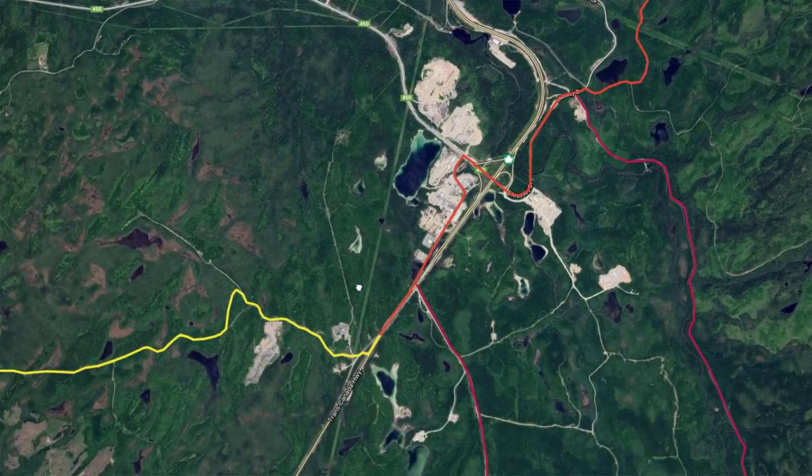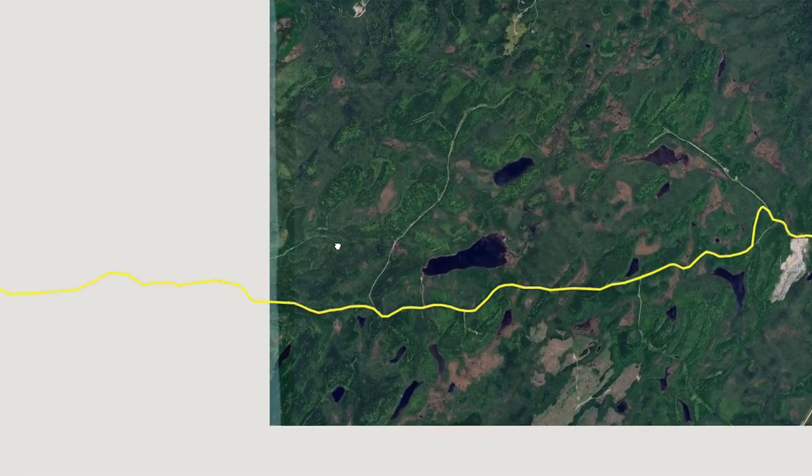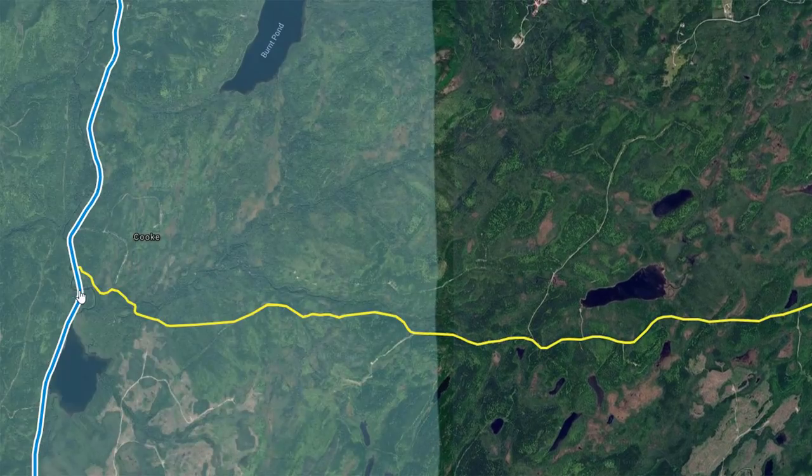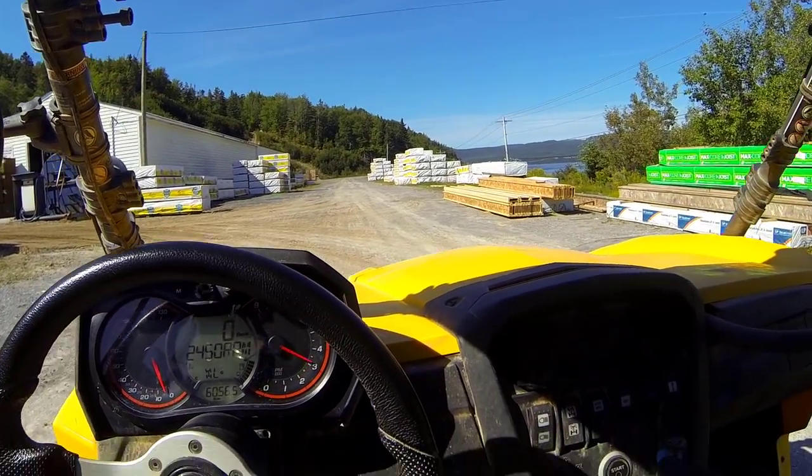And then you're going to see this yellow trail that I have marked out on my map here. We get on that. That's about 10 kilometers. And then it takes us to the trailway, the main trailway, which is in blue here. This is a steep hill.